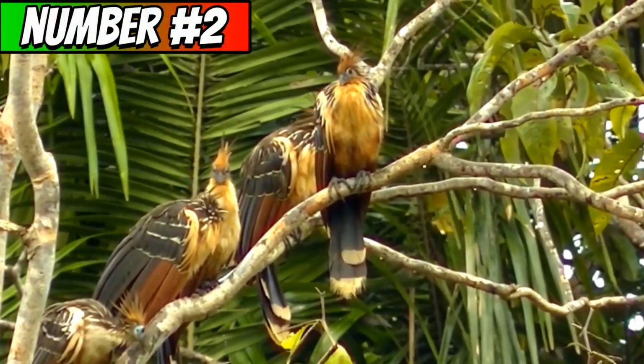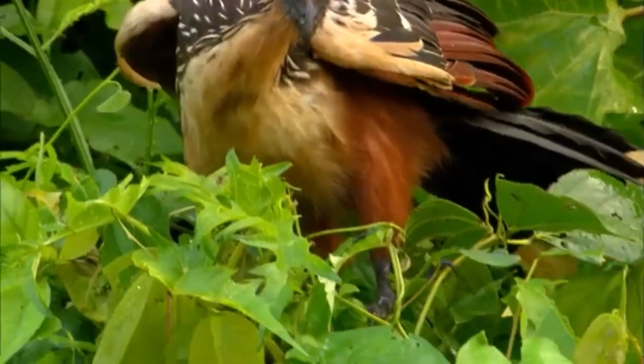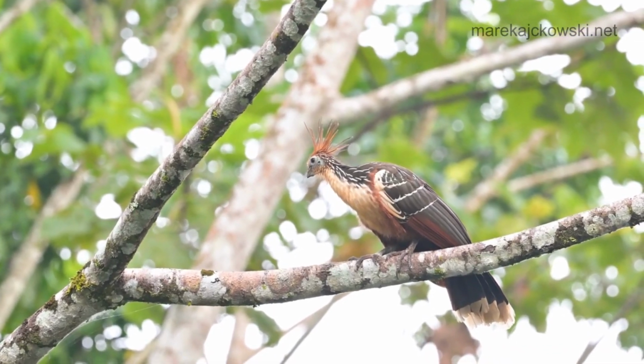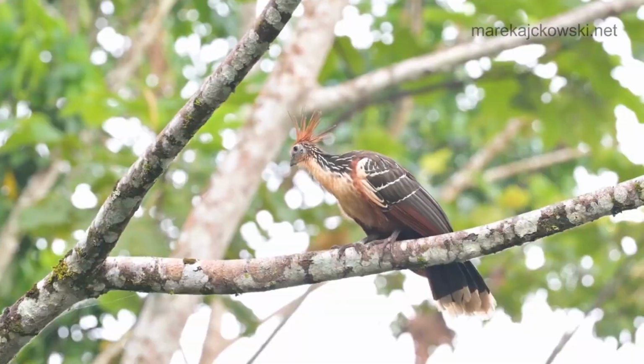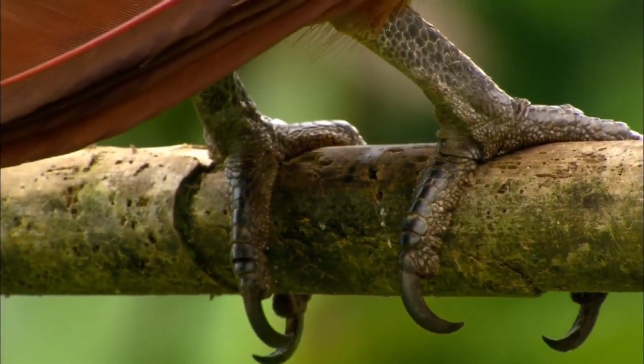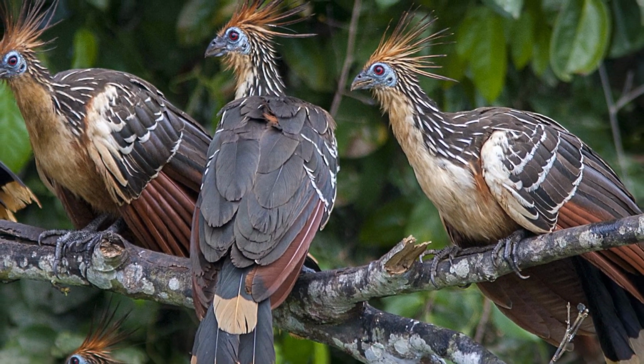The hoatzin, a peculiar and unique bird, is often observed in the Amazon basin, found in the countries of Brazil, Peru, and Venezuela. What makes the hoatzin quite special from the rest of the bird species is its digestive system. It has a big crop that serves as a fermentation chamber where certain bacteria break down the plant material.